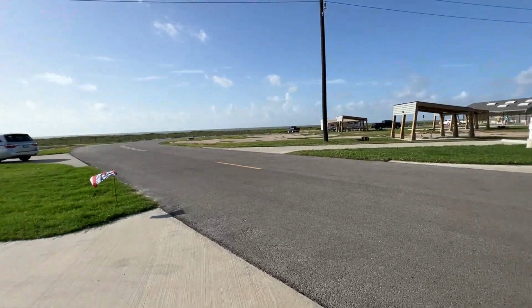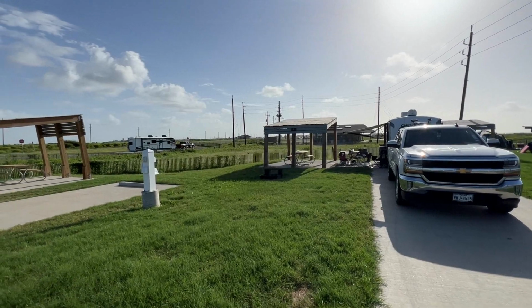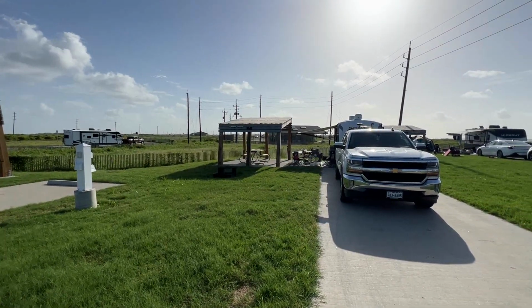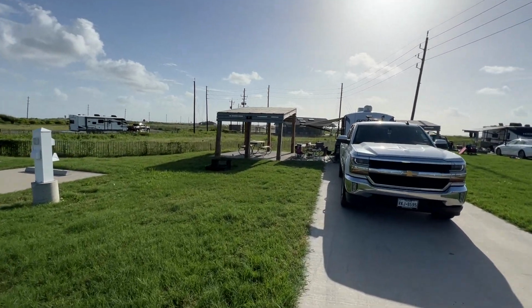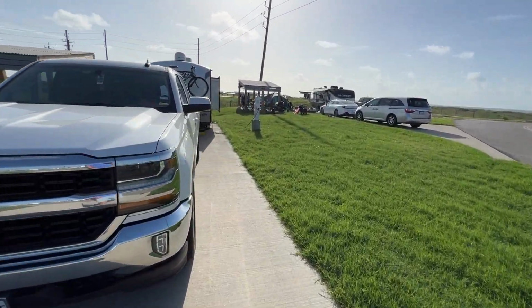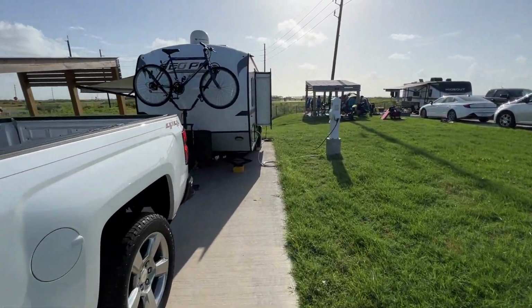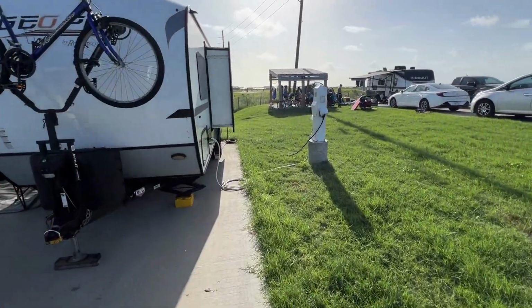Now, let's get into some other things I like and don't like about these campsites. Okay, for one, they're new. What's not to like about new? So we'll start with that first. We'll go with the new portion. So what I really like, y'all, is the new electrical box and water taps, y'all.